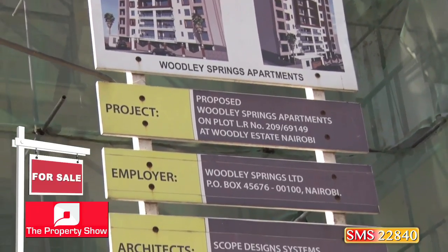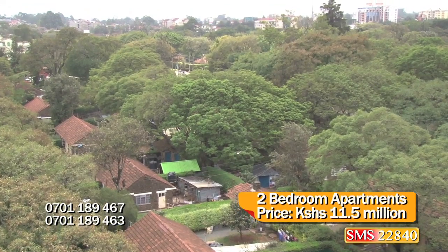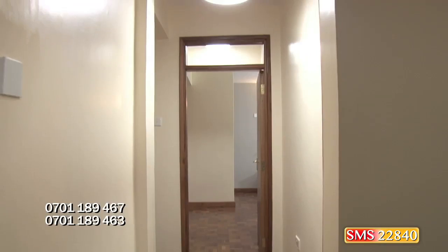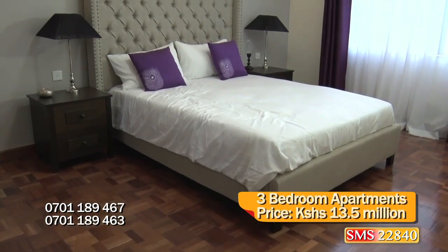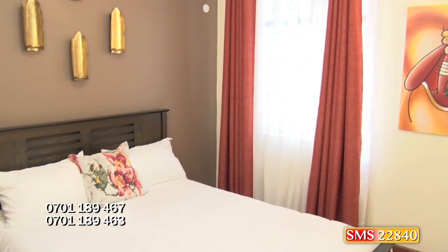Located along Suna Road, off Ngong Road, are the Woodley Springs being sold off-plan. The development comprises of 3-bedroom units with master ensuite and DSQ, as well as 2-bedroom units with master ensuite.